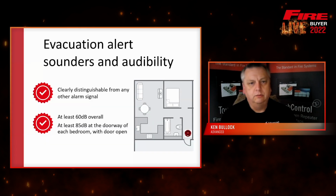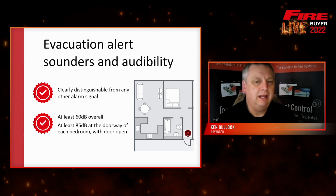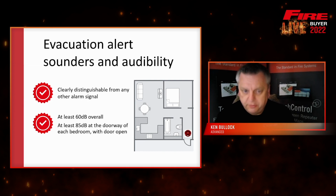When we look at those, we then typically have a sounder within each dwelling. Now, the sounder may require more than one, but we need it clearly distinguishable from any other signal. So you may have lift alarms, you may have carbon monoxide alarms, you may have an intruder alarm in the flat. This signal must be completely distinguishable from those.